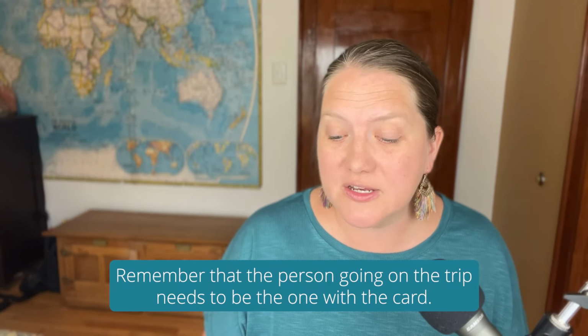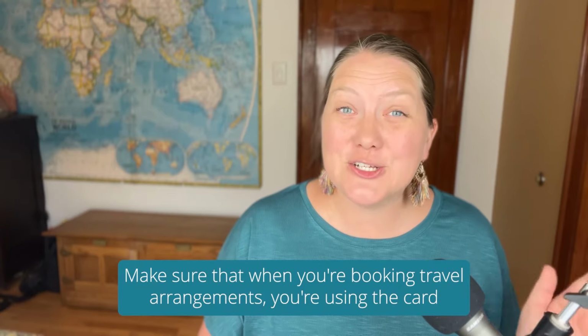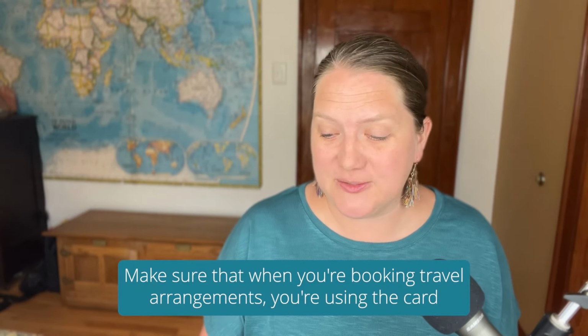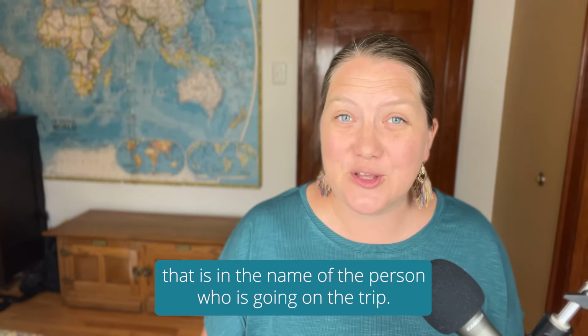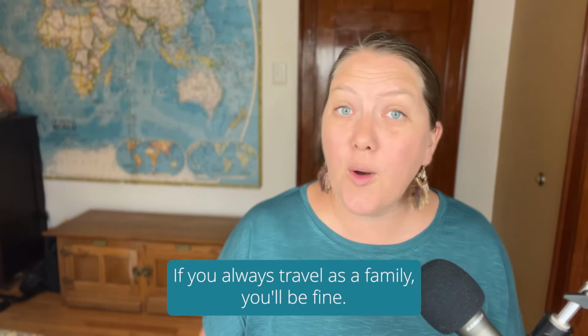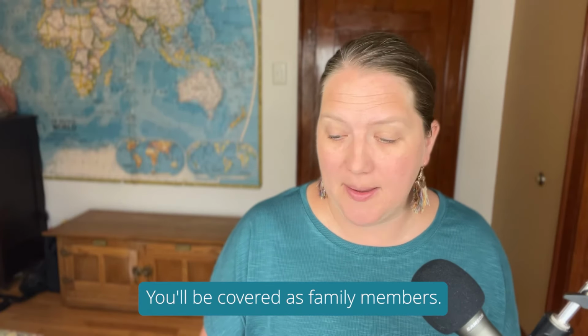Remember that the person going on the trip needs to be the one with the card. Make sure that when you're booking travel arrangements, you're using the card that is in the name of the person who is going on the trip. If you always travel as a family, you'll be fine. You'll be covered as family members.